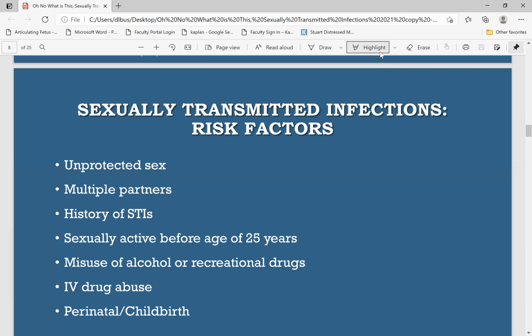And then perinatal, during pregnancy or via childbirth, a woman who's infected with gonorrhea, chlamydia, HIV, and syphilis can pass that infection on to her unborn child. And so we can treat the woman in pregnancy. We can treat the baby with some eye ointment to help prevent infection to the baby. And with a mother with HIV, we will treat her with IV meds during the labor process to help decrease transmission to the baby.